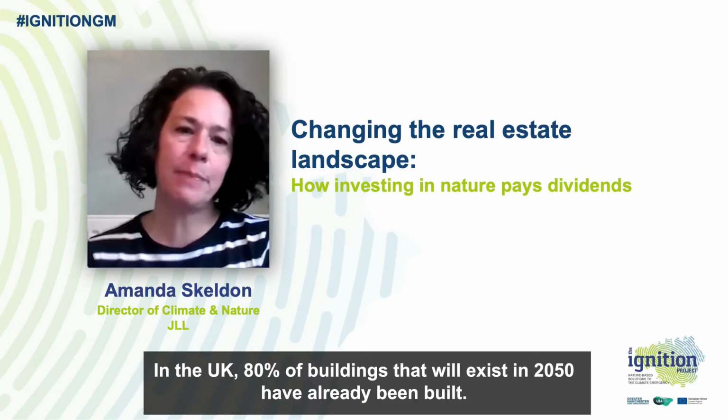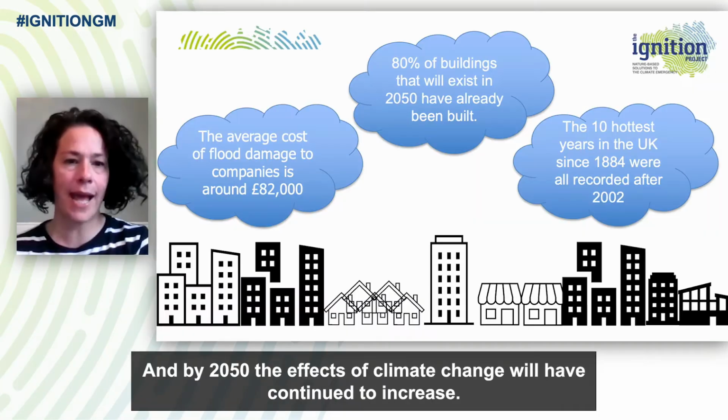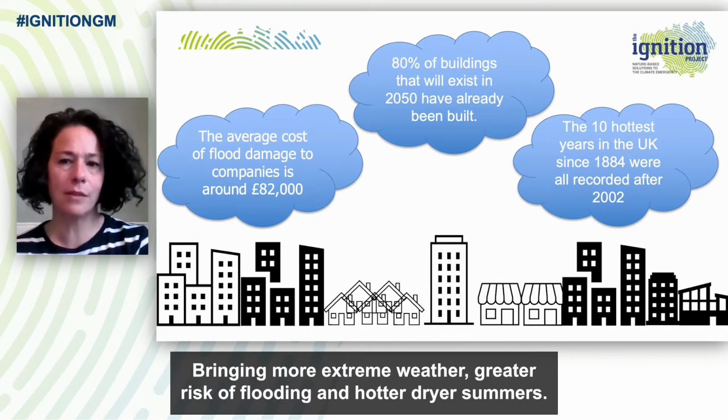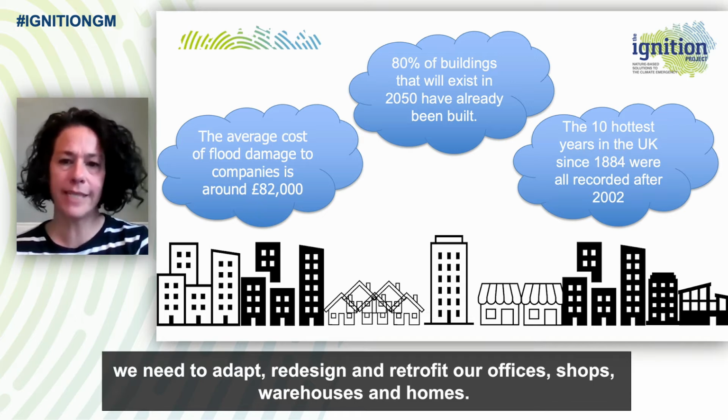In the UK, 80% of buildings that will exist in 2050 have already been built. And by 2050, the effects of climate change will have continued to increase, bringing more extreme weather, greater risk of flooding, and hotter, drier summers. To ensure that our towns and cities are resilient to these extremes, we need to adapt, redesign, and retrofit our offices, shops, warehouses, and homes.